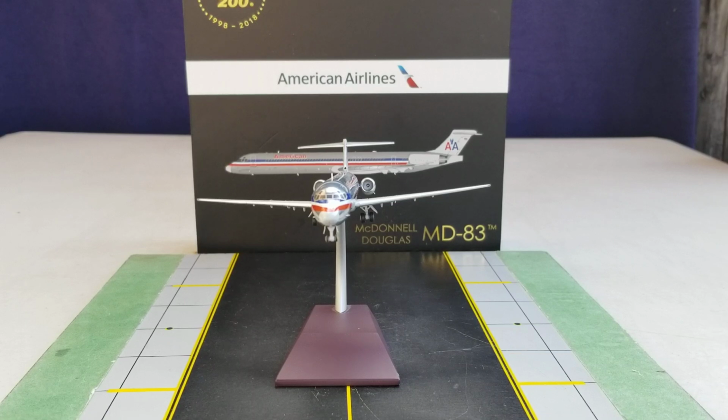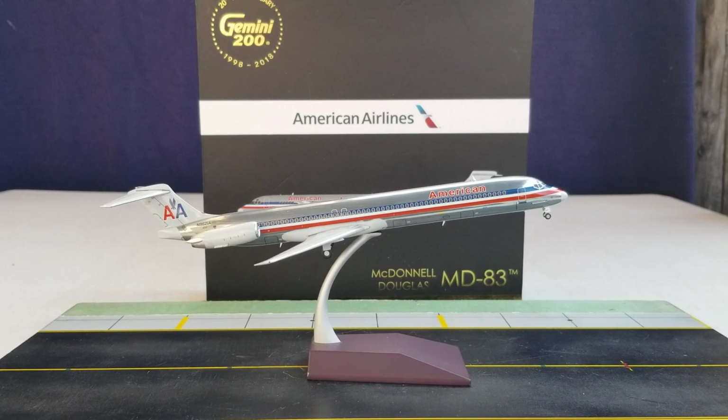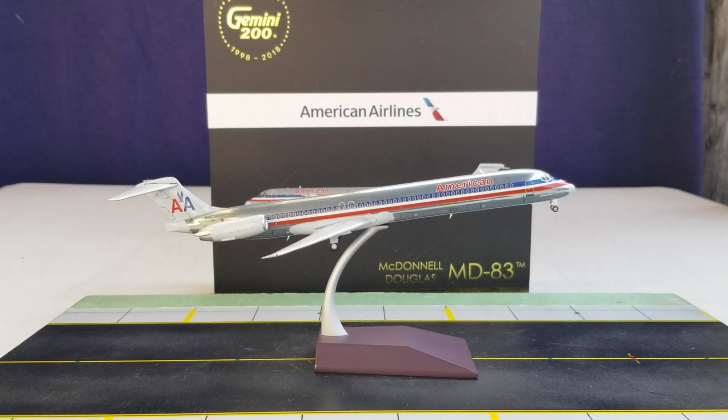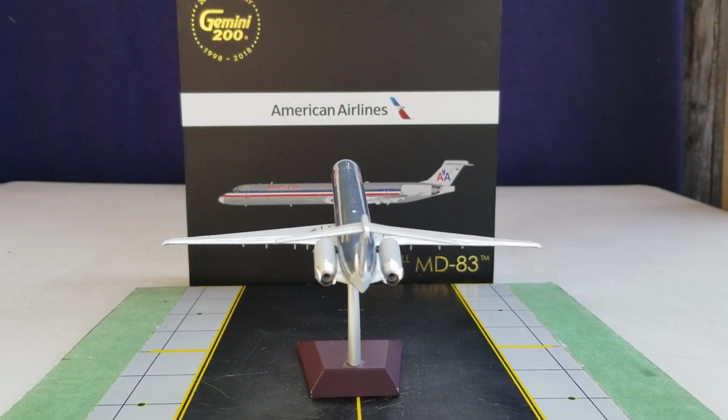Alright, now you're looking at the front of the aircraft being displayed in the takeoff landing position with the model on the model stand being displayed from the front view of the aircraft. Now you're looking at this model being displayed in the takeoff landing position with the model on stand being displayed on the starboard side of the aircraft. Now you're seeing this model being displayed in the takeoff landing position with the model on stand being viewed from the tail cam angle.